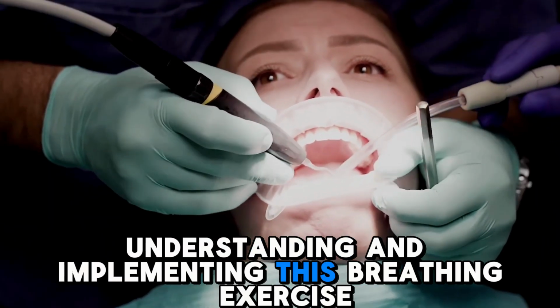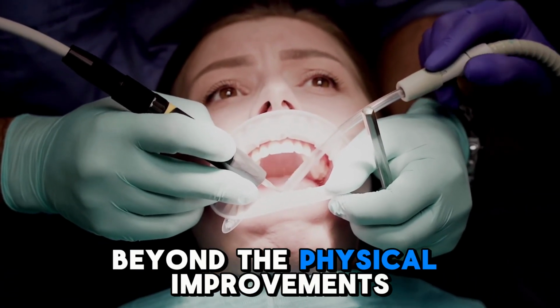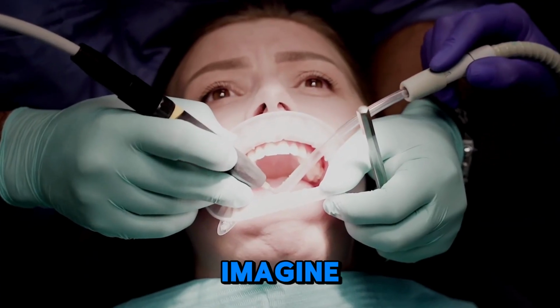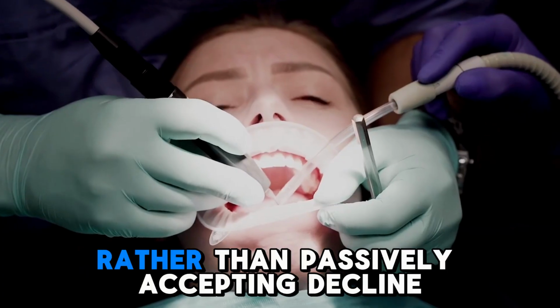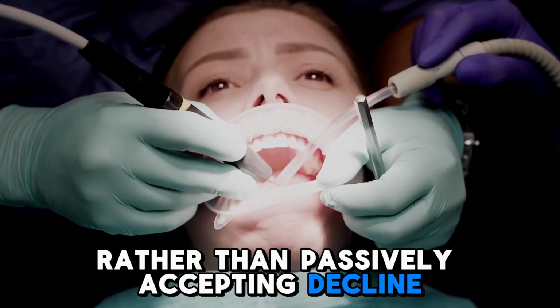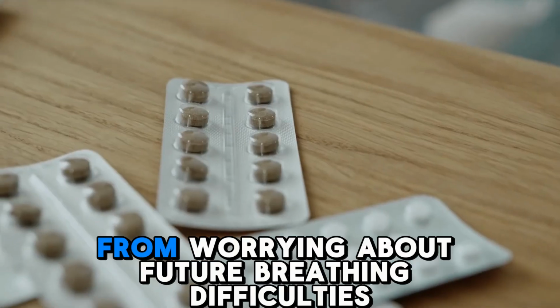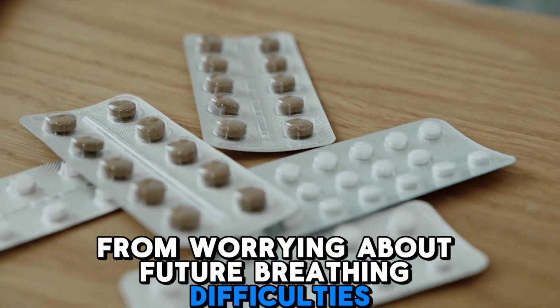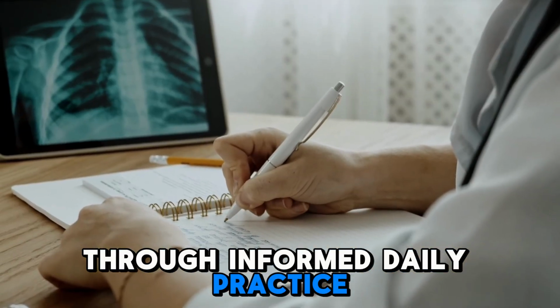Understanding and implementing this breathing exercise brings profound psychological benefits beyond the physical improvements. Imagine the confidence that comes from knowing you're actively strengthening your respiratory system rather than passively accepting decline. There's a special kind of empowerment that develops when you transform from worrying about future breathing difficulties to proactively building respiratory resilience through informed daily practice.